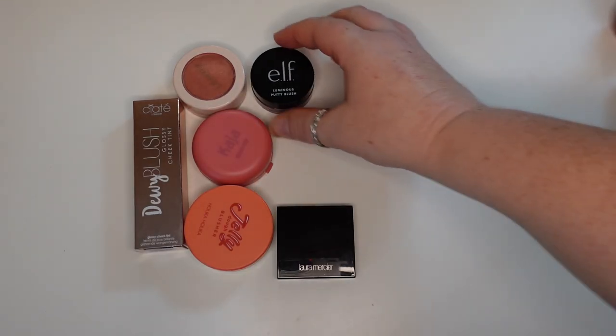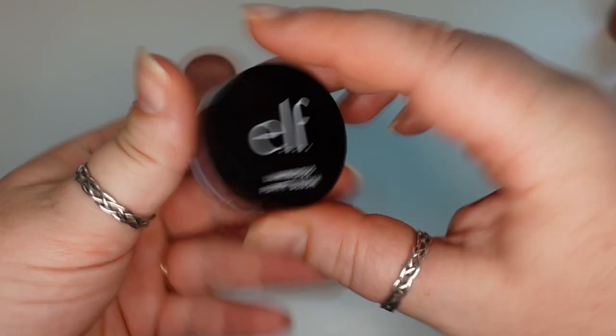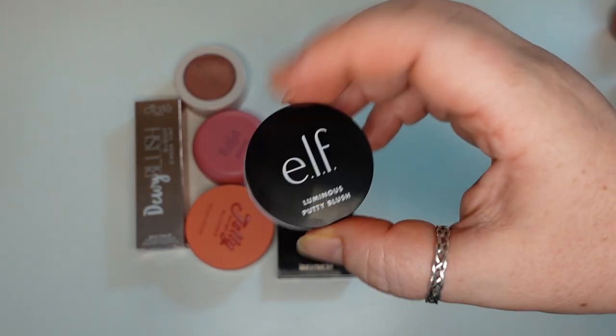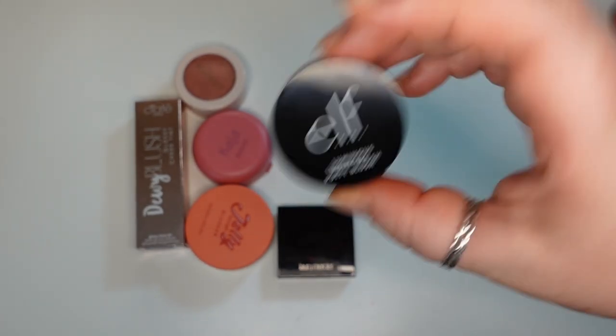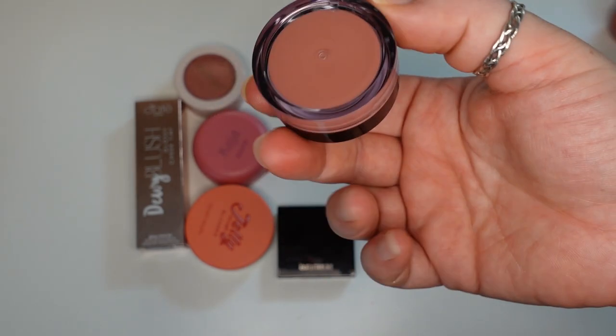Okay, so this is one of the new e.l.f. Luminous Blushes that literally just came out, I don't know, two months ago. This one's in the shade Maui. I didn't try any of their putty blushes in the more matte finish version, but I love this luminous version. I'm glad that I got this, and I think this is a really good shade for me.